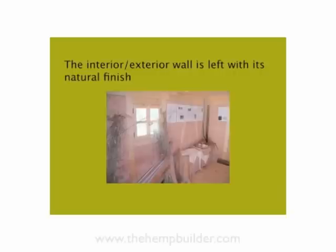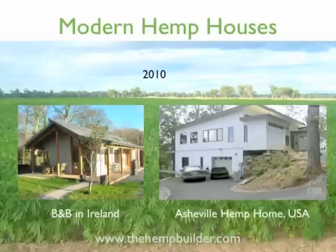Interior and exterior walls were left with their natural finish. Modern hemp houses look quite different. On the left you can see a bed and breakfast in Ireland, and on the right a modern home in Asheville in North America.